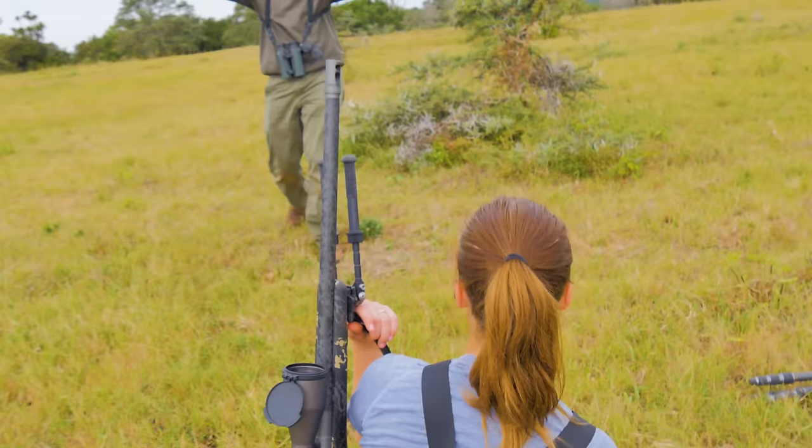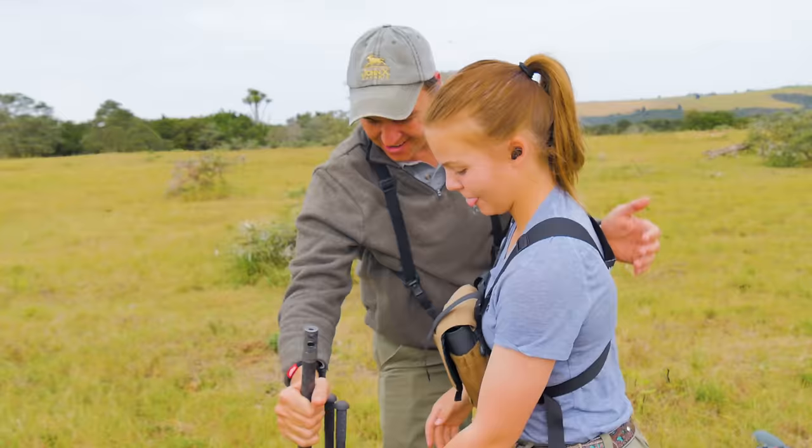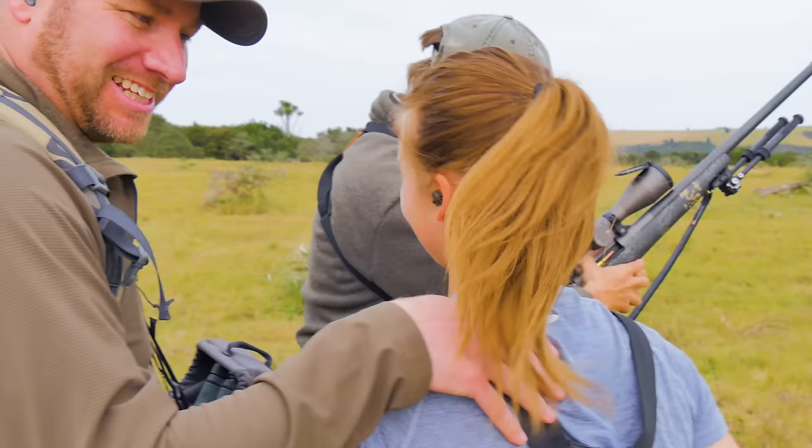Yeah. Hey, well done, young lady. Make that gun safe. Stone dead. Let me hear this for you. There you go. Your heart was beating so fast, I was leaned up against her, and I could just feel her heart beat.